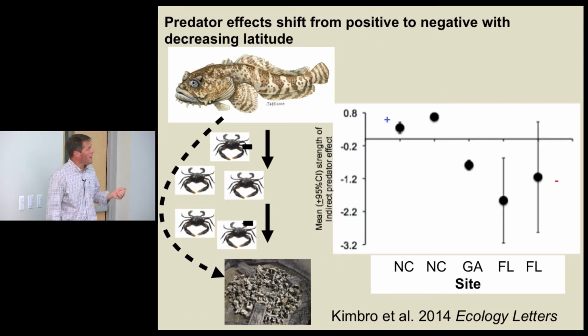So in the meantime, with the first set of data that we gathered, David Kimbro, part of our group, published a great paper in Ecology Letters that looked at this interaction between the predators and the mesopredators, the mud crabs, and the oysters. And what he found was that not only was the magnitude of the effect different as you went from North Carolina to Florida, so you have a decreasing effect, you go from a positive effect, which is the one that we talked about, where the predator either eats these or scares these, which has a benefit for the oysters. And in fact, as you go south, you see negative effects.